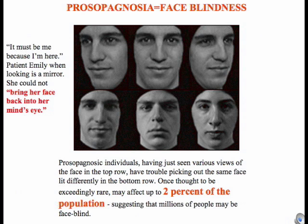Now, the next thing I want to talk about is called prosopagnosia. Sorry, I'm skipping around here, but I wanted to go to this slide right here. Prosopagnosia is called face blindness, and these people cannot tell people's faces. I read an article once where somebody with prosopagnosia, looking in a mirror, said, it must be me because I'm here. And this is Emily. She said she could not bring her face back into her mind's eye. I really like that. Prosopagnosia: cannot recognize faces.